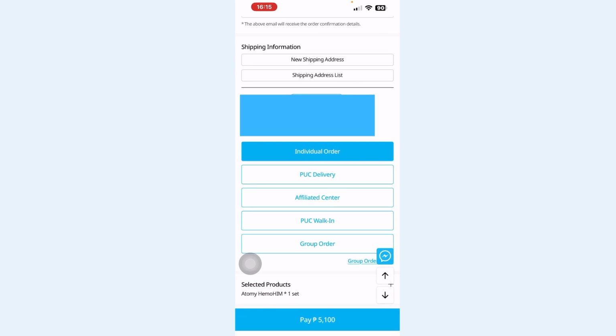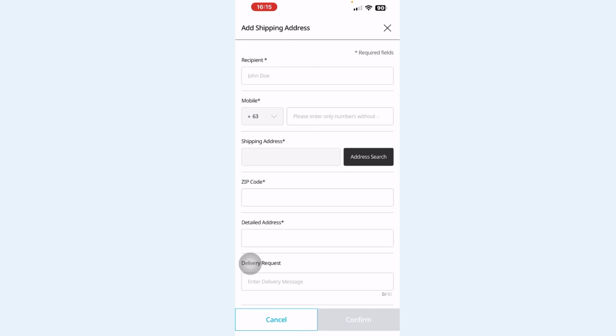Now, it says here, okay, I have the name, the phone number, the email, it's all there. Now for the shipping address, I'll go to the shipping address list. If you don't have any address yet, you can put it in the new shipping address. And here you can input everything, the name of the recipient, the mobile.